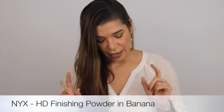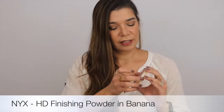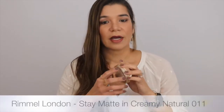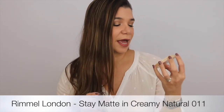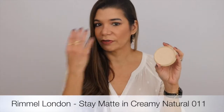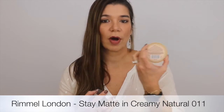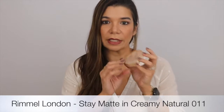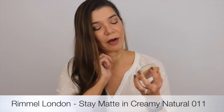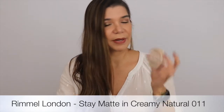Another powder that I have repurchased and love is the Rimmel Stay Matte powder. This is another one that is a cult favorite, and it is for a good reason. A really finely milled powder, and it is fantastic for setting your face after you apply foundation. I have it in 01 Creamy Natural, and this is a repurchase. I used the other one completely, and it took me about 2 years to use it up. As well as the NYX one, it also took me about 2 years to use it up, but I repurchased it.